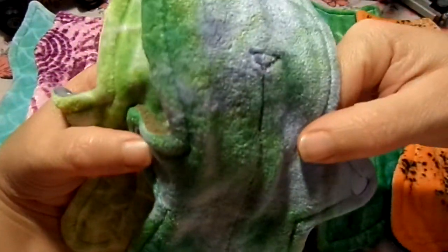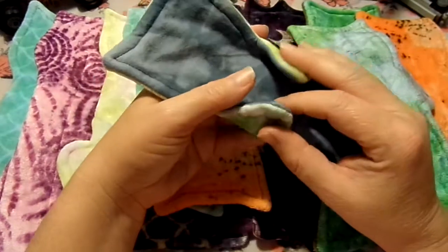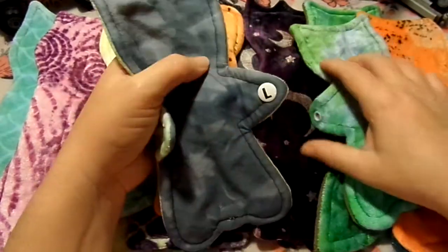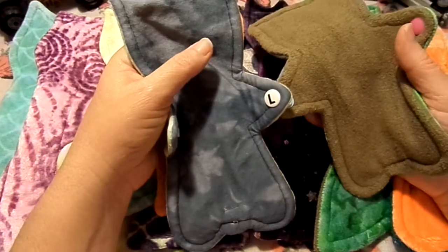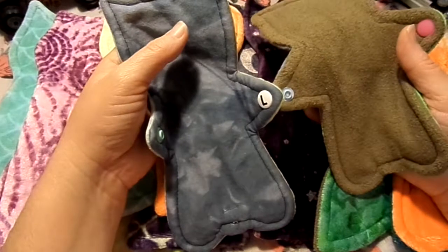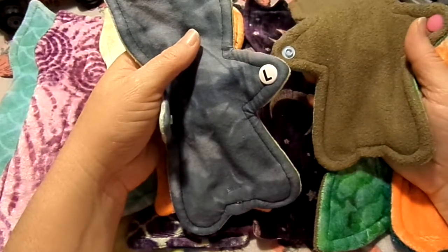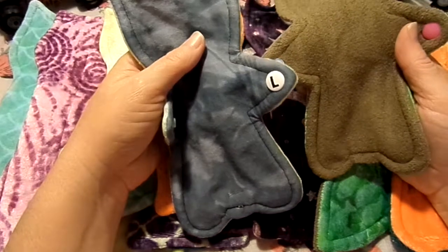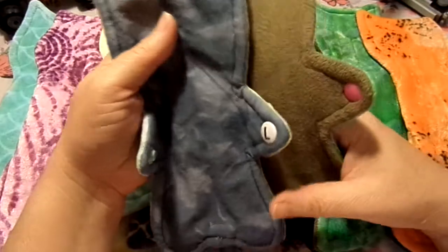And as you can see, the prints are pretty amazing. And this is one of the benefits of getting hand-dyed OBV. There are some other makers that you'll see in the future that also hand-dye. And really the benefit of this is that you're getting a product that no one else is going to have. That product's not going to ever come out like that again. So you can have a very individualized pad.